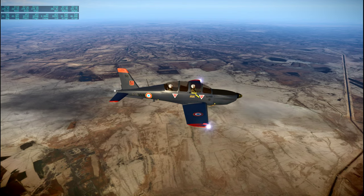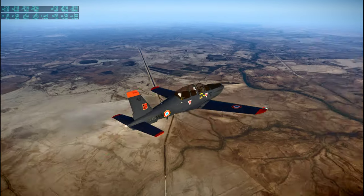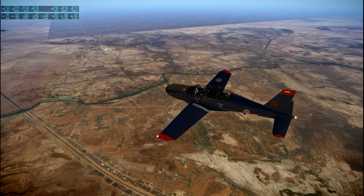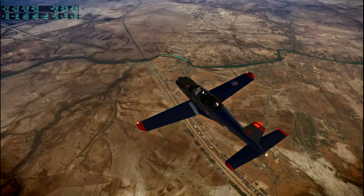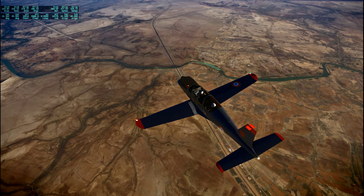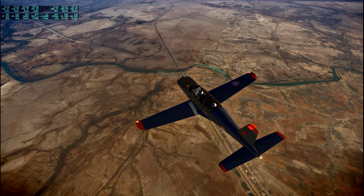Greener pastures off to the left, it seems. I guess that's closer to Tigris River. We're decidedly, well, I was about to say decidedly in between them, but I think this is the Euphrates right here. It's coming around here.